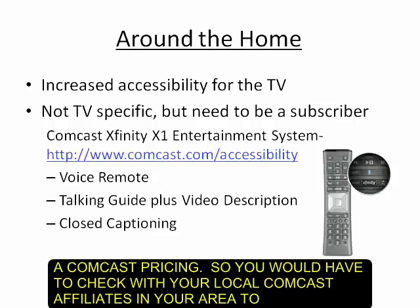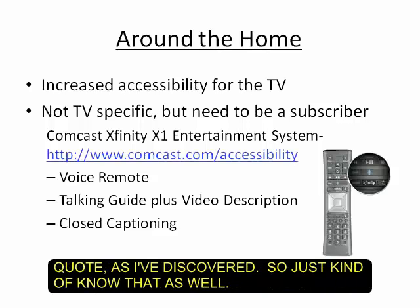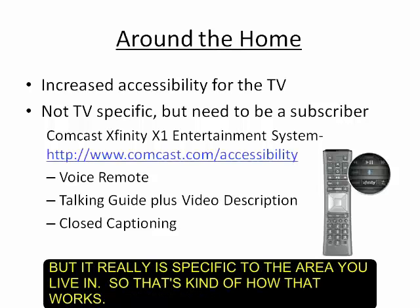It's the Comcast pricing, so you'd have to check with your local Comcast affiliates in your area to see what that price is. Generally, you can talk them down from their initial quote, as I've discovered, so just know that as well. But it really is specific to the area you live in. So that's kind of how that works.